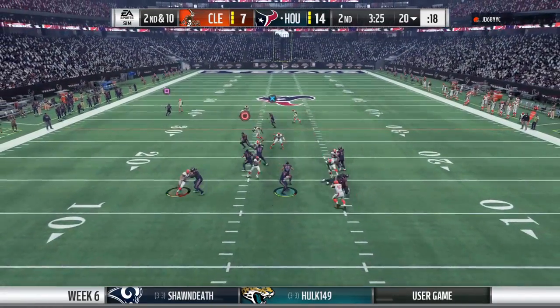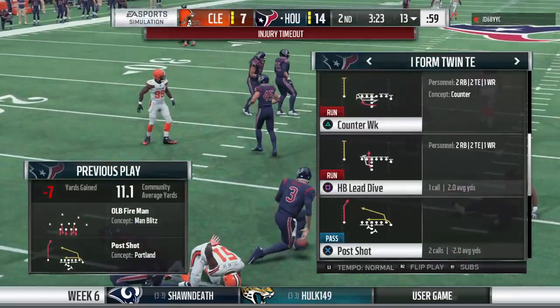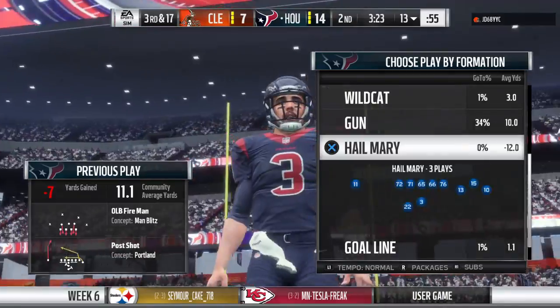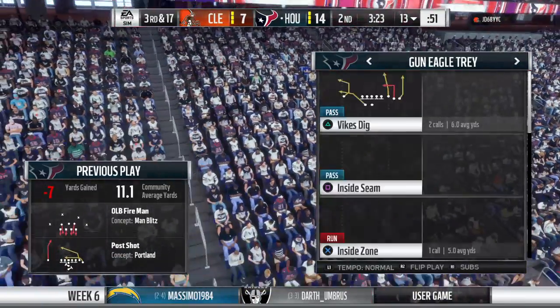And back to the air, Savage on 2nd down. And the Browns pressure gets to him that time, and he's going to go down. And now following that sack, looks like we've got an injured man down there on the field. While the training staff works on him, we'll step aside and be right back.